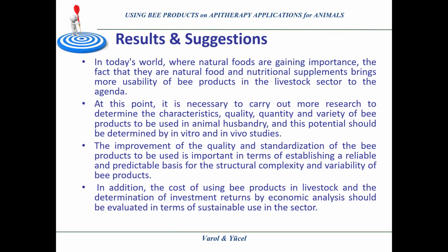terms of establishing a reliable and predictable basis for the structural complexity and variability of bee products. In addition, the cost of using bee products in livestock and the determination of investment returns by economic analysis should be evaluated in terms of sustainable use in the sector.